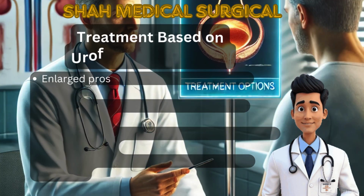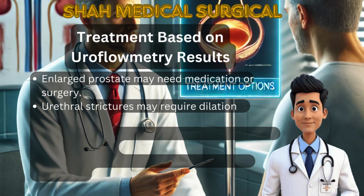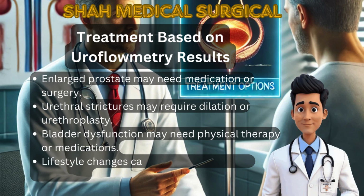Treatment based on uroflowmetry results. An enlarged prostate may require medications or surgery to relieve obstruction. Urethral strictures may need dilation or urethroplasty to widen the passage. Bladder dysfunction is treated with medications, therapy, or behavioral training. For mild cases, lifestyle changes like proper hydration and bladder training can help.